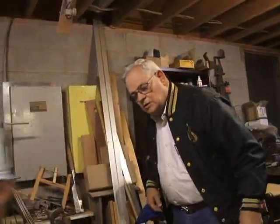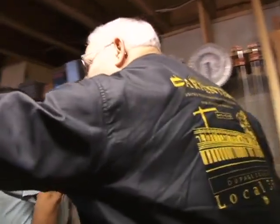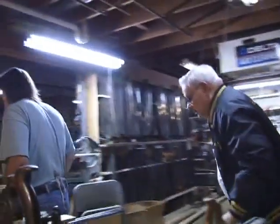Where's that picture of all the Panther saws you fixed? I have a card up there that shows the process for repairing Panther head saws.